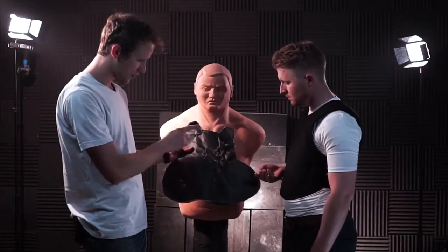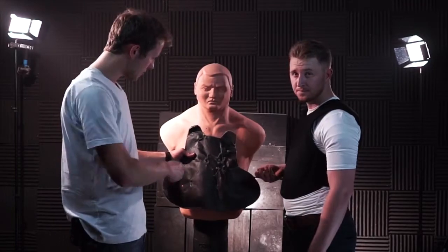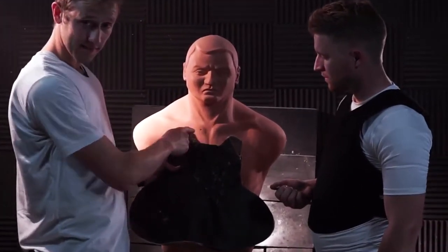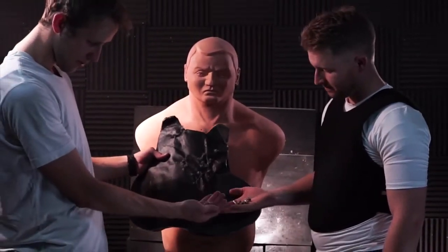Ended up shooting 15 45s and 20 9mm, so a total of 35 bullets went into this armor. Except for one, we actually missed where the armor was and shot Bob right here. Sorry, Bob. But other than that, the armor caught every single piece, and here's the proof.